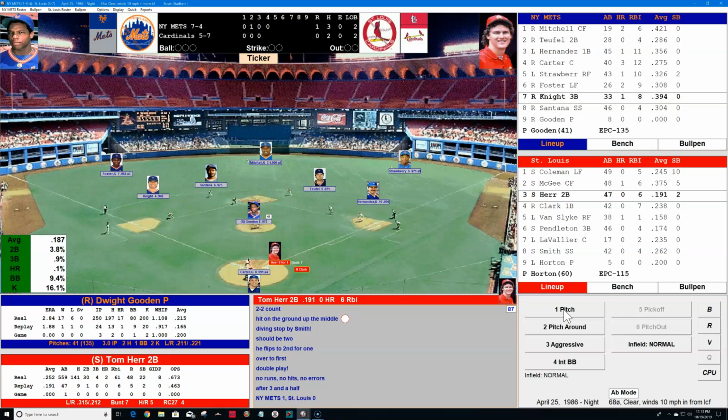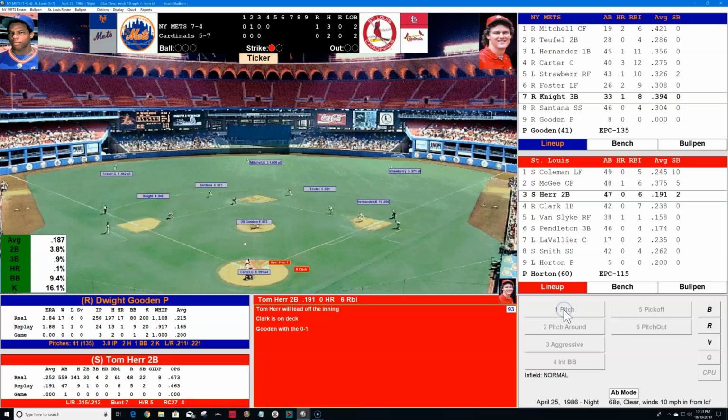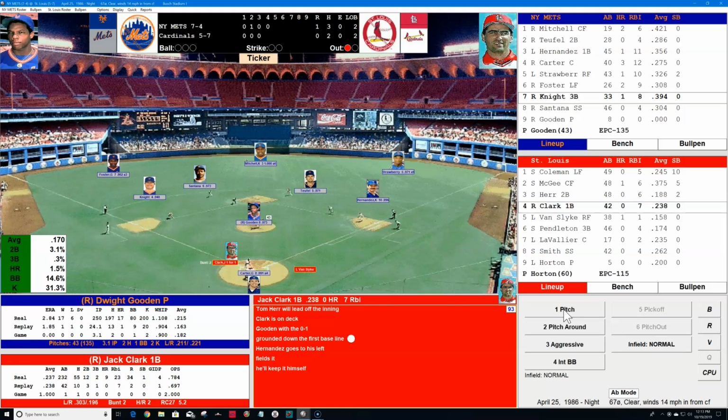Tom Herr will lead off for St. Louis. He's 0 for 1. Mets clinging to a 1-0 lead here at Busch Stadium. Here's the pitch from Gooden to Herr. Herr grounds one to Hernandez. He will take it himself for the out. One down, and now we'll see Jack Clark. He's 1 for 1.